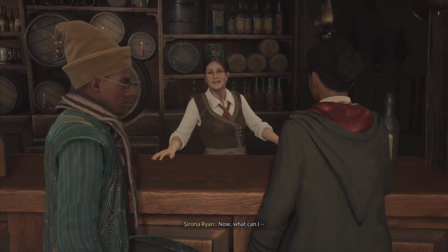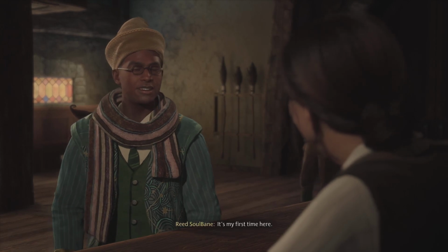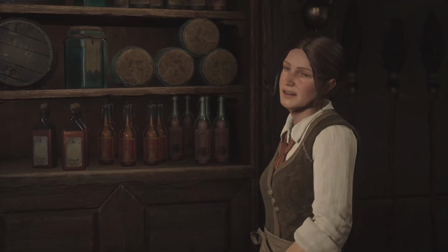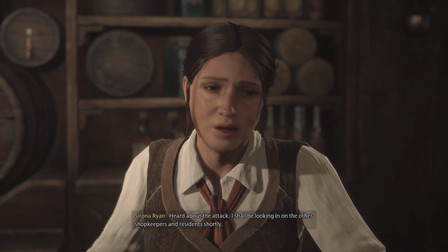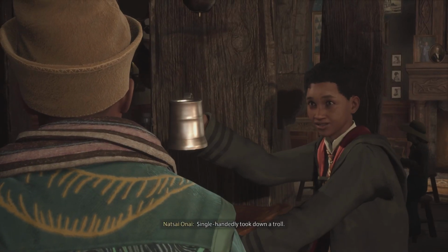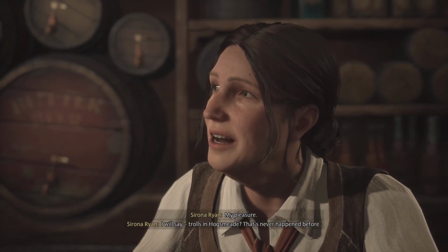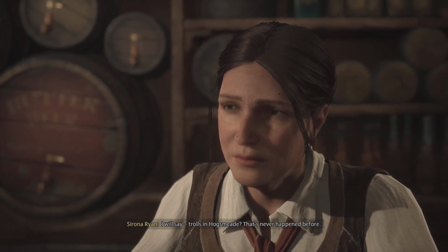Now, what can I... Oh. There's a face I haven't seen before. It's my first time here. Welcome. Butterbeer's on me. Heard about the attack. I shall be looking in on the other shopkeepers and residents shortly. Glad to see you two escaped injury. Thanks to this one, single-handedly took down a troll. Is that right? Well done. My pleasure. I will say, trolls in Hogsmeade. That's never happened before.